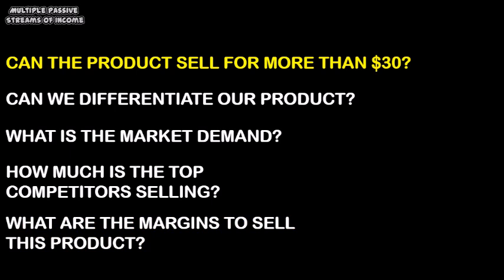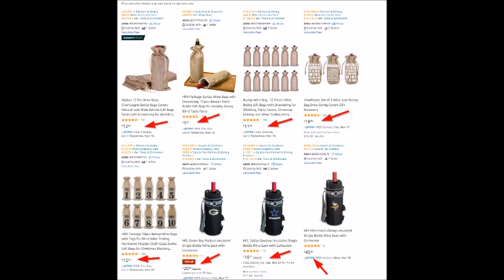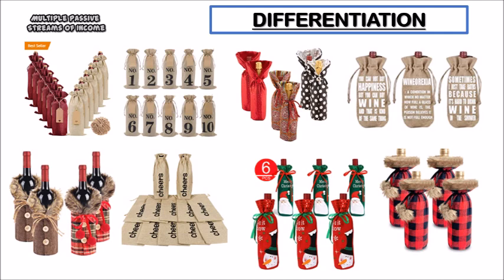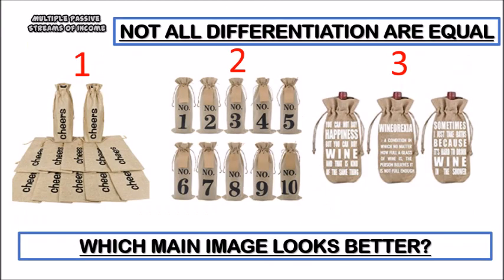Can the product sell for more than $30? By looking at the products for the search term wine bottle sack, it looks like the answer is no. But let's analyze this further. Can we differentiate our product? The answer is yes. Look at all these different designs for this product. There are a lot of Christmas-inspired designs, but as you can see, there are a few printable differentiation designs: the numbers 1 through 10 design, the 3 quotes design, and the cheers design.